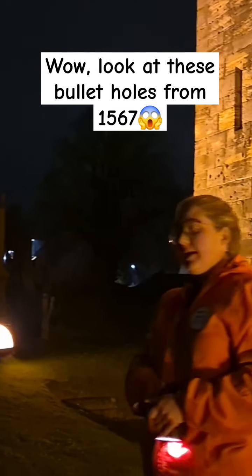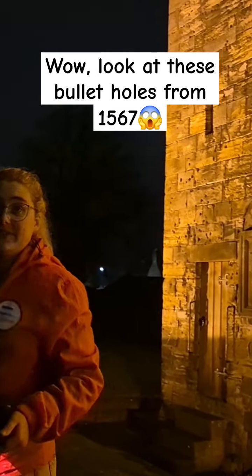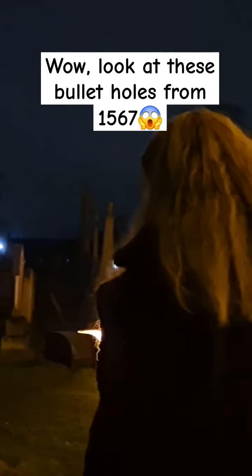Now, I've got a few favourite graves that I want to show you, but I do want to mention that this is still an active graveyard, and it's quite a popular one at that.